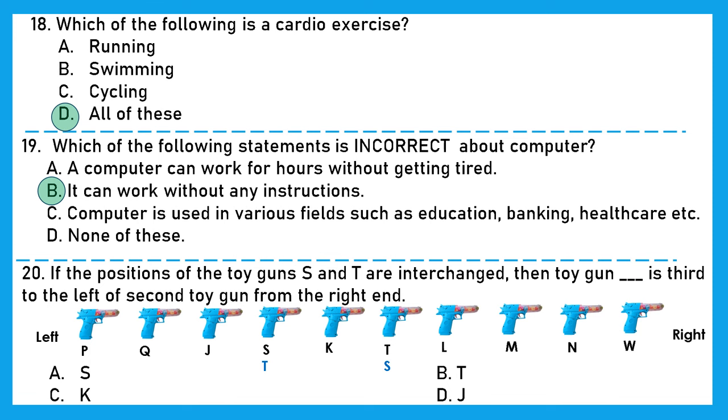And let's find the second toy gun from the right end. First, second. So N is the second toy gun from the right end. Now from left of N we have to find the third toy gun. Left is here. First, second, third. So we got S because we renamed T as S. So S is the right answer for us, which is option A.